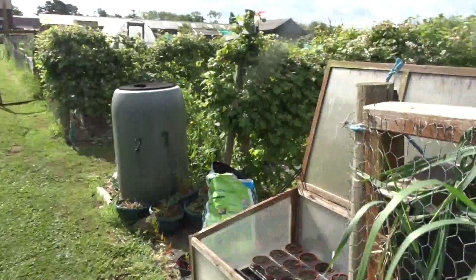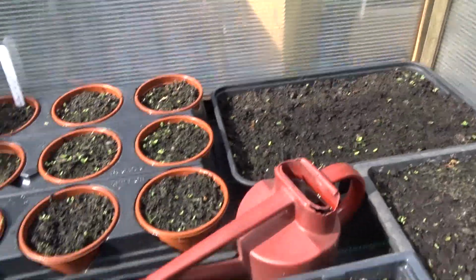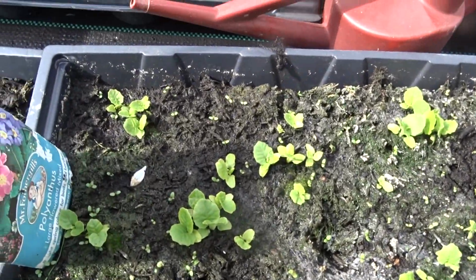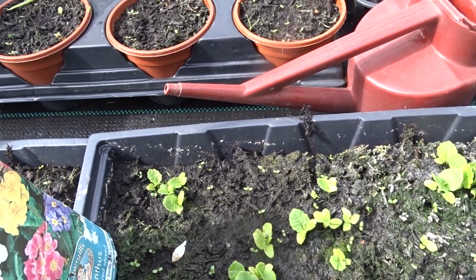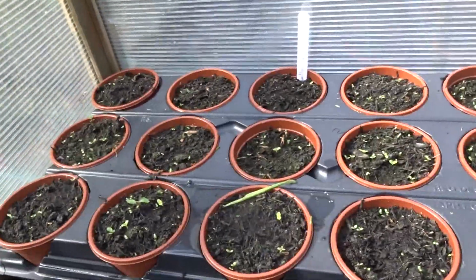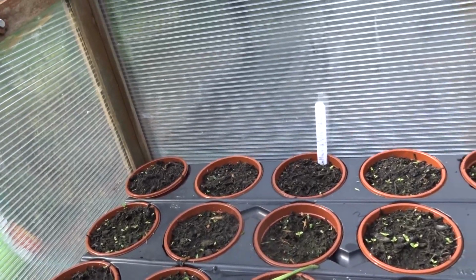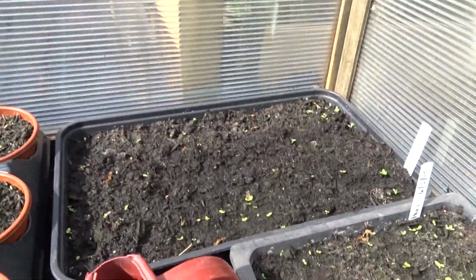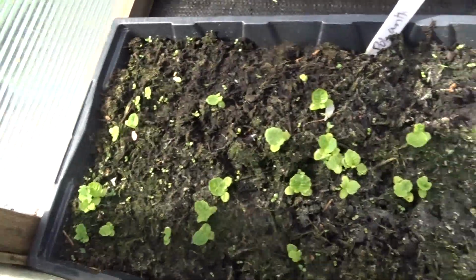Right, in the cold frame, I've got all my polyanthas. Now, these down here were set earlier. These were set on the 11th of April. But these over here, these smaller plants, you can see them all coming through now. These were set on the 4th of May. And that's the same with that one and that one. So, there's quite a few.